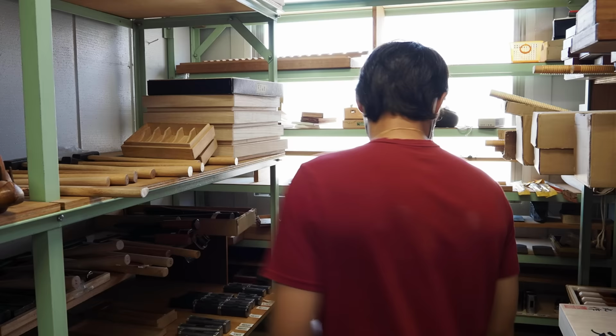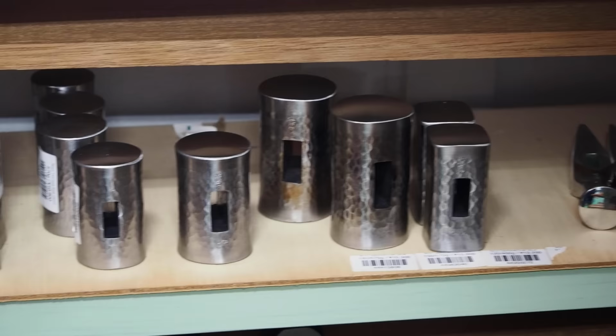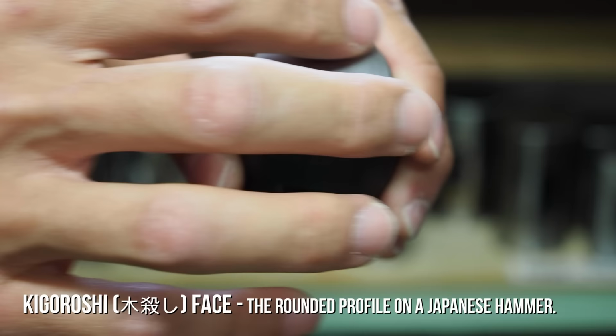And here's this one, this kind of dimpled pattern. I've seen a lot of people have this one. I always like the look of this one. Kind of looks like a barrel. And the hammerheads always have a rounded side and then a flat side. This is kind of like the business end, the everyday end. And this would be for putting slight dimples on the joints to help assist in getting the joinery together. But this side is called kigoroshi, which means to kill the wood, actually.